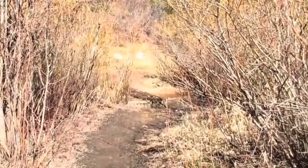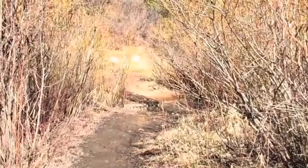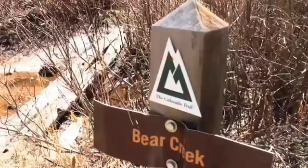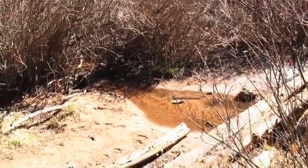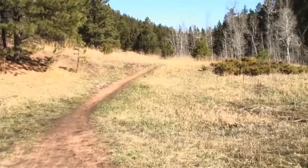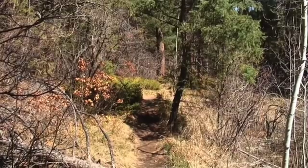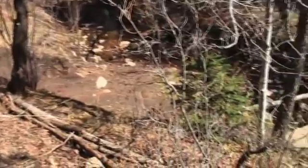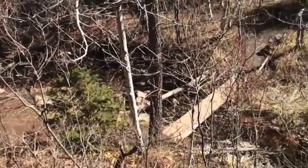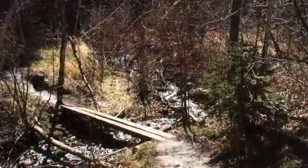Alright, well, we're in about a half a mile or so, and I see we're on our first stream crossing. And away we go. So that little trickle of a stream, which is Bear Creek, actually turns into a creek. And here we are at our second crossing.